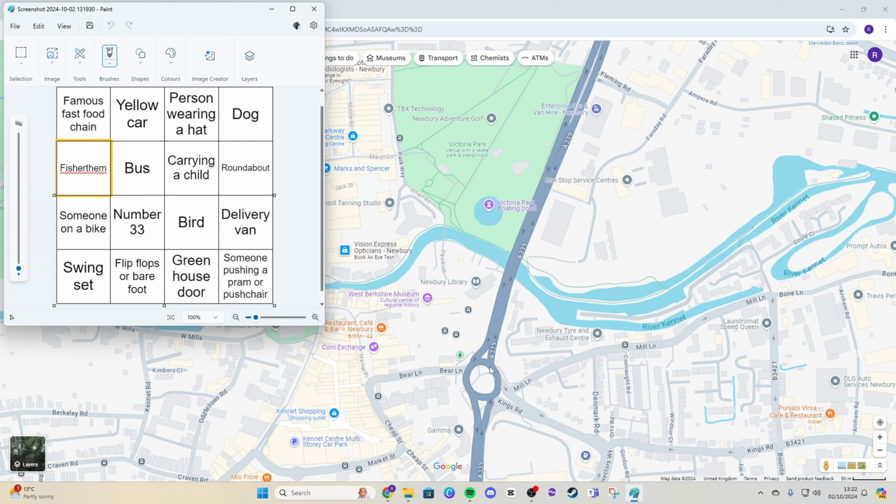So we'll find one of them, but we're not going to drop in next to a roundabout, so we have to travel to try and find one. We want to find someone on a bike, the number 33 on a door, or possibly a sign, a bird, a delivery van, a swing set, so it could be in a playground, it could be in someone's garden, someone in flip-flops or barefoot. That might be really hard depending on the time of the year we drop in. A green door, so not a greenhouse as in where you grow vegetables, but a green door on a house, and someone pushing a pram or a pushchair.